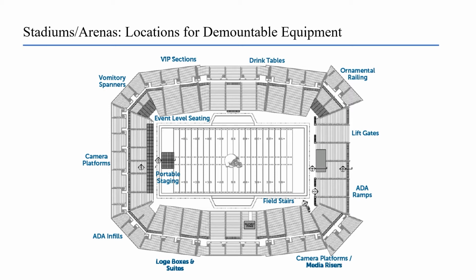In a stadium or arena, demountable platforms can be used to create ADA seating infills and ramps, flexible camera positions, VIP loge box seating areas, event-level seating sections, vomitory spanning sections, and concert and performance staging, all using similar standard components to maximize the flexibility of the equipment being used. Other types of demountable equipment include field stairs and forkable seating systems typically found around the field level of a stadium.